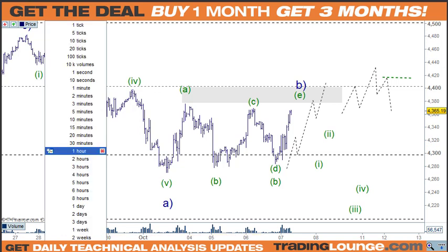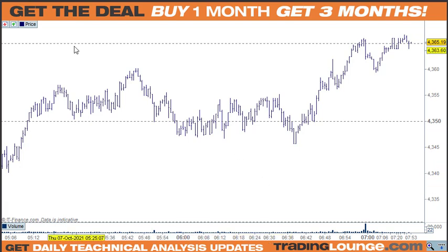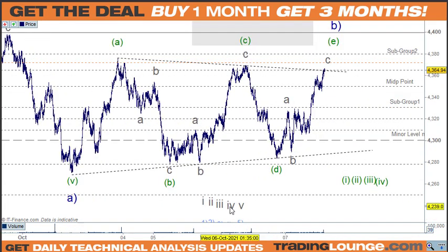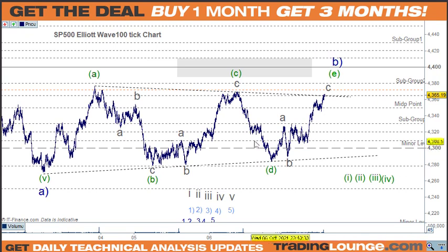So just on the tick chart, just to get a bit more insight into this particular pattern. Is 10 enough? Yeah. So this move up here is definitely not in five waves, whichever way you look at it. It doesn't matter if you use that low or that low, it would still be an A and a B. It would still be three waves up at this point.